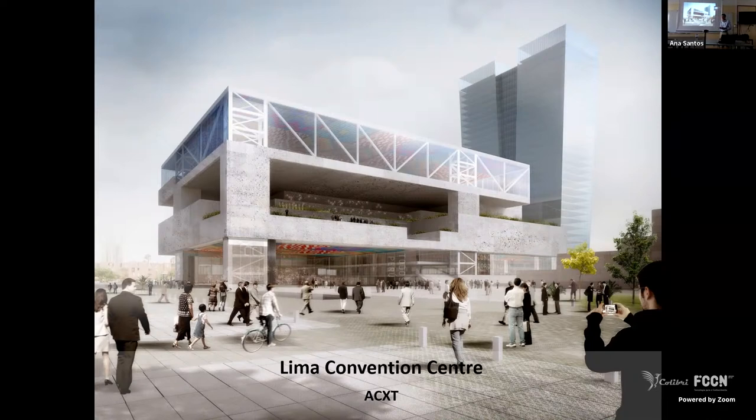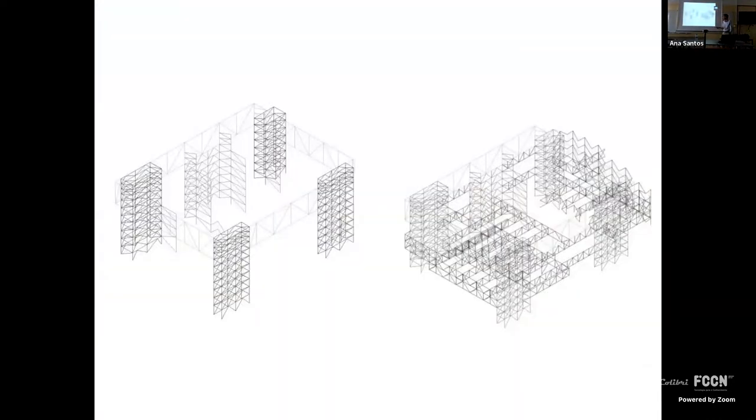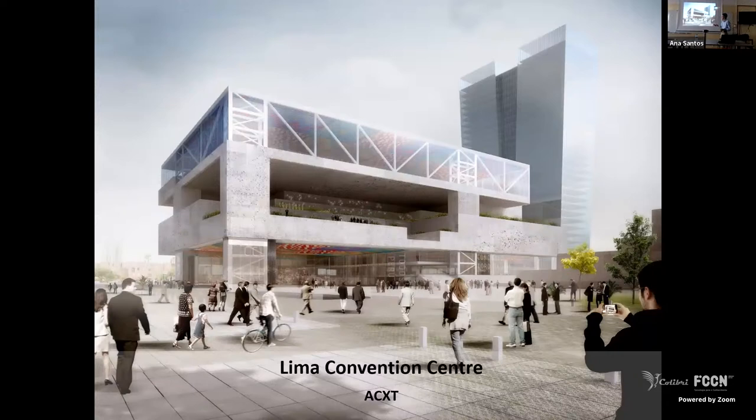But since we have major forces and major concerns in terms of seismicity, there was also a consideration of a very rigid, very, very massive structure, which was formed by a macro structure formed by five massive cores, which were located four, one on each corner, and a fifth one in the middle, and that were connected in the upper level by a large triangulated truss, as we can see also in this image, that allows us also to solve the span of this column-free hole with the upper level.